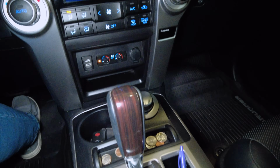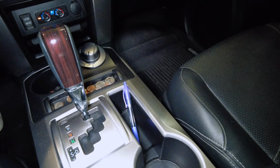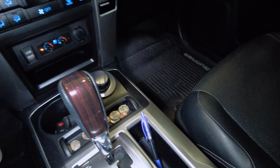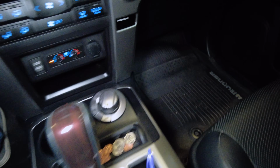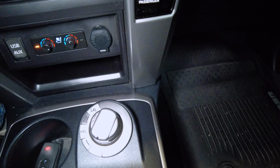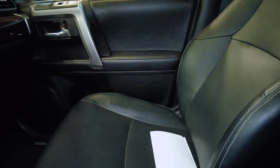If you scroll down, you'll see just a nice gear selector with more wood trim on there, and lots of little hidey holes for pens and coins and cups and everything else we seem to keep in our car. We do have an adjustment for our four-wheel drive system in there as well. We do have perforated leather seats, and they are heated. Considering this is in auxiliary mode, my heated seat is working quite nicely. I may not want to leave.